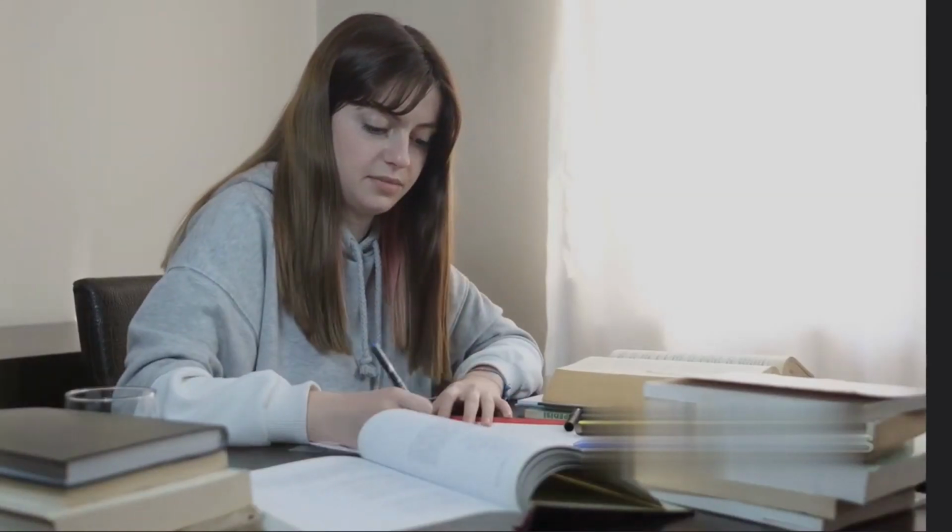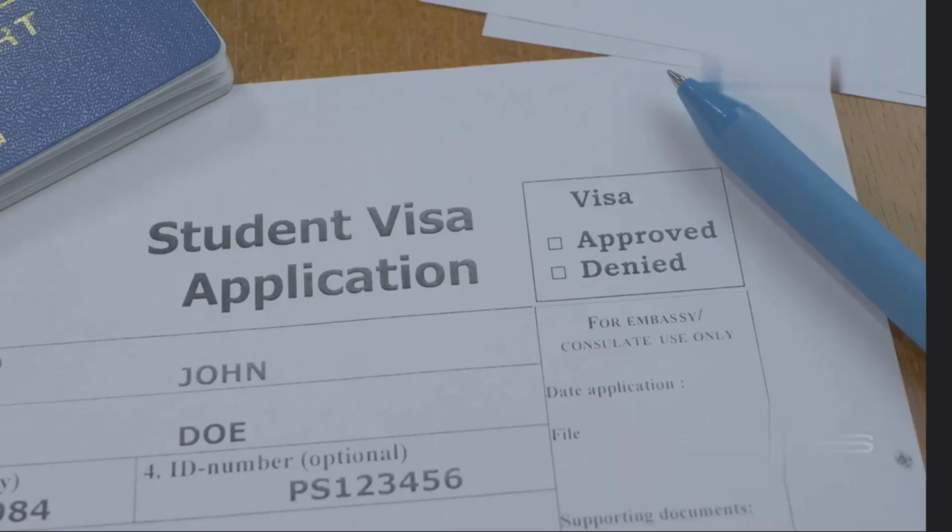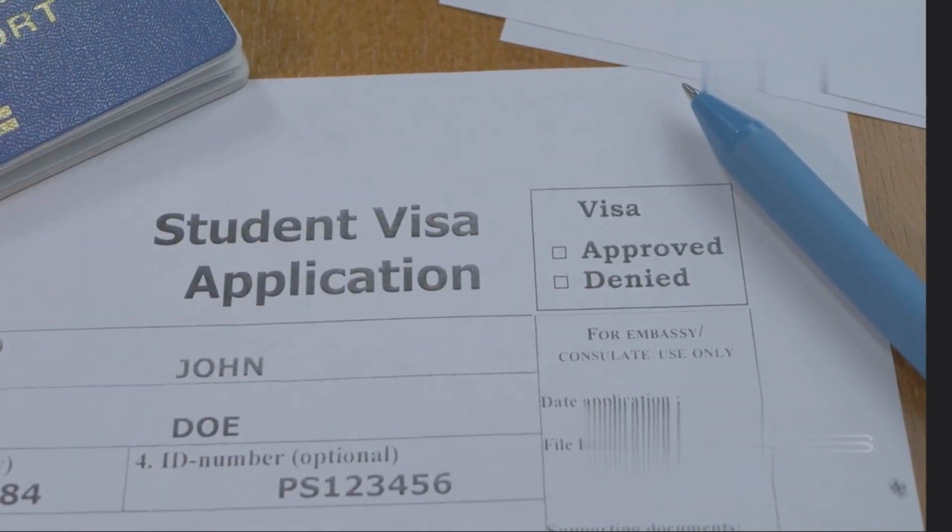If your motivation letter looks like a grocery list, you're not alone. Here's how to spice it up. Applying for a BSc in International Management? Your motivation letter is your golden ticket.